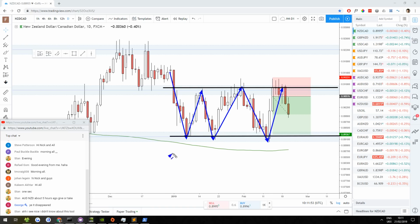Now, how I define a range, which is not how everyone defines a range, is to have at least two bounces from either side before I see the range as tradable. So in this case, we have the bottom bounce here, the top bounce there, that's 1, 2. We have the second bottom bounce here, so that's 2 bottom bounces. Then we have the second top bounce. So we have 1 top bounce, 2 top bounce, 1 bottom bounce, 2 bottom bounce. Then this becomes a tradable range.